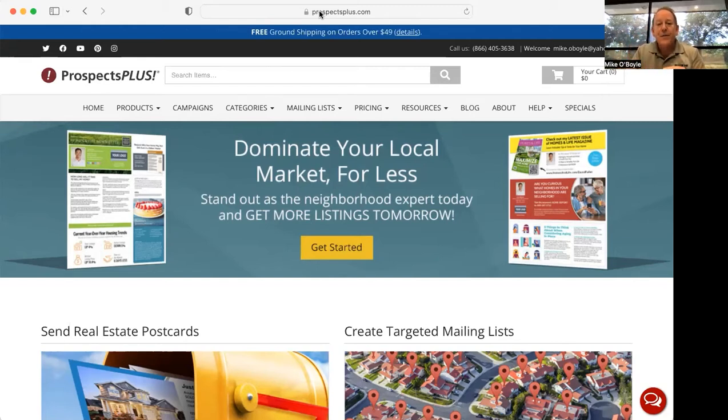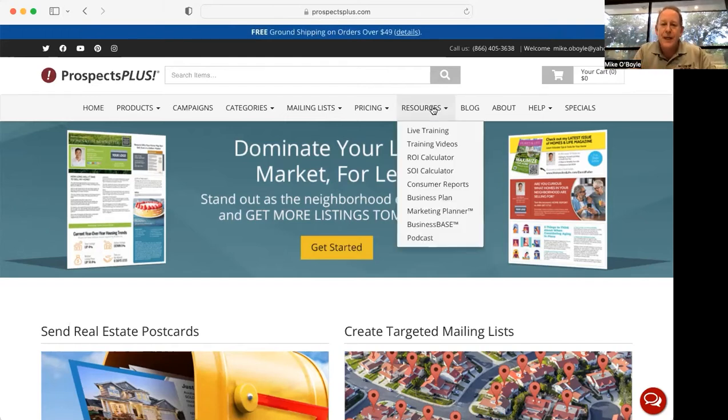First things first, do you know how many people should be in your sphere of influence list? A segue to that is, how many people are in your sphere of influence list? If you're not sure of either answer, that's okay. We're going to give you some tools that'll help you discover both. First tool: go under the resources tab here on prospectsplus.com and go to our SOI calculator.